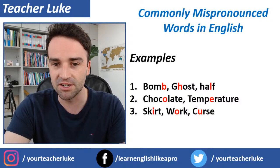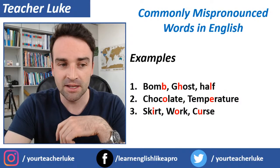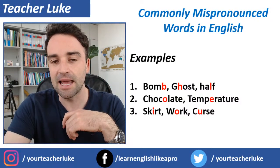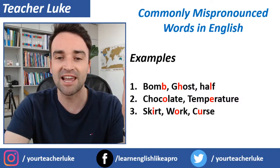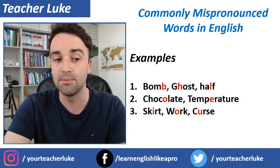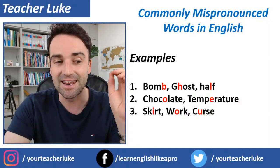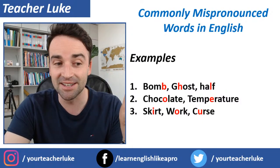That's wrong pronunciation. So there's a silent letter in set one. Set two, listen closely. Chocolate, temperature. So actually in set two, there is a silent syllable. Not choc-olate or temp-ur-cha. It is chocolate and temperature. So it's a silent syllable.